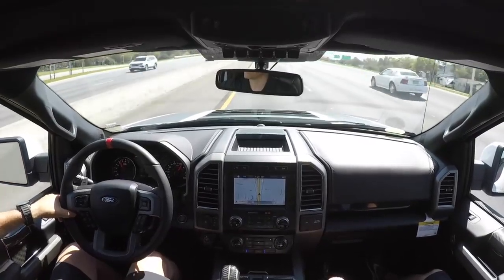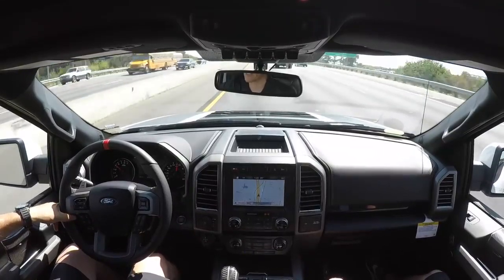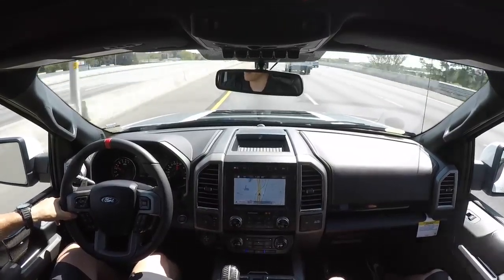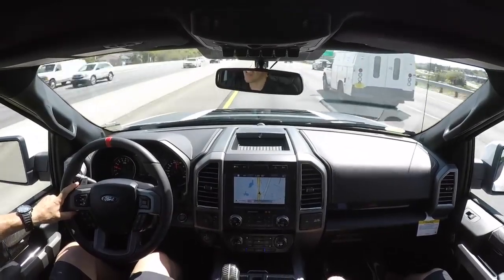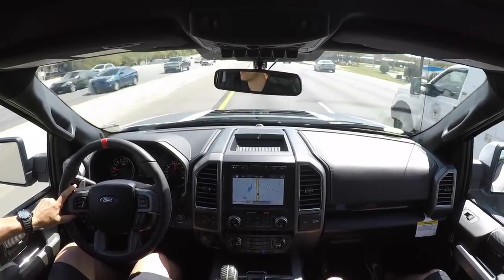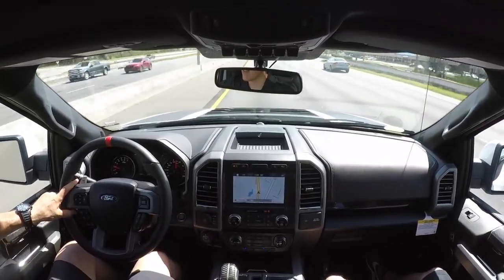Really wonderful. I mean, the only way that this drive could get any better is if we were driving to my house to park it in the driveway. That's about it. But I know Tom would get mad about that, because I know he'd probably want to take it to his house. So maybe if we cut it in half. But this truck is just unbelievable.